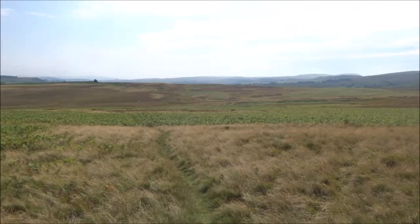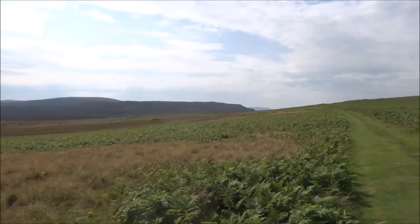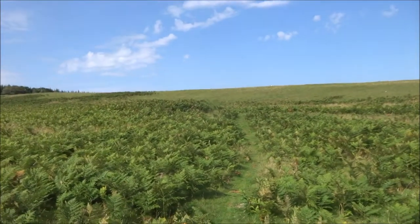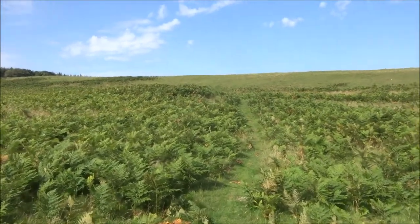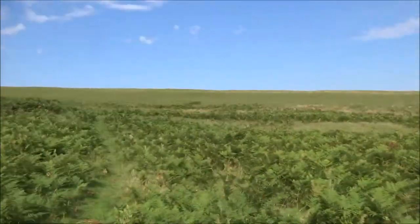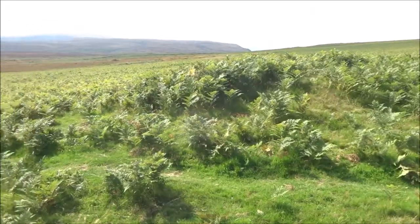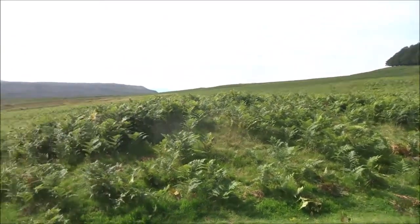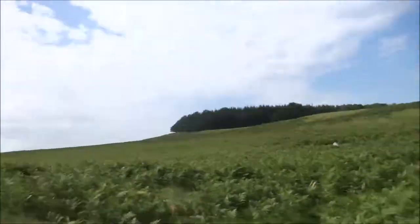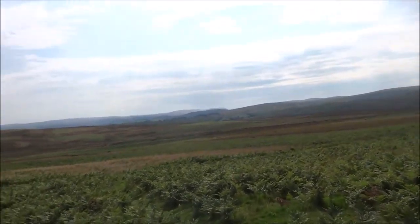It's a little bit of uphill work here, but there's a nice cool breeze blowing. Makes a nice difference. You can just see a little bit of saddle back there. Now there's a tumulus just a few yards up here. I'll just have a look at that, but this is the track back to the car park. That might be it there. Just a little bump in the ground, covered with ferns. Alright, so hopefully it's all downhill from now on, back to the car park.